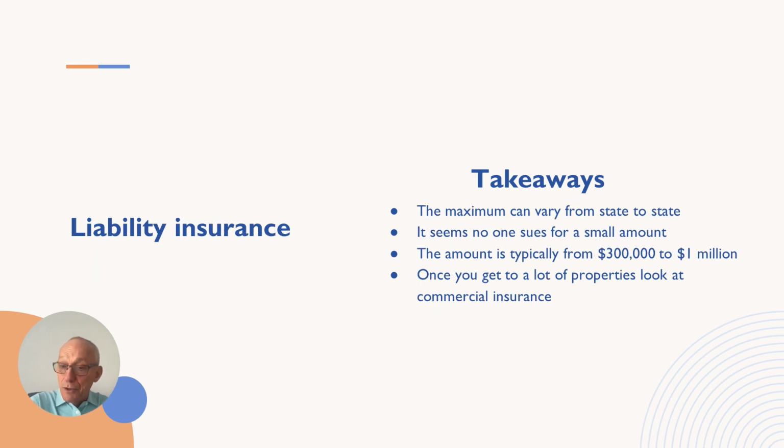Now, liability insurance. And this is going to vary from state to state. So for instance, in my home state, I can do $1 million. And I like doing $1 million because basically people don't sue you for 10 grand, right? They're going to sue you. They want the maximum amount, make it negotiable. So it's $1 million. Now in Florida, it's a different situation. It may be $300,000, maybe the maximum. And if you go over that, it may be very, very expensive.